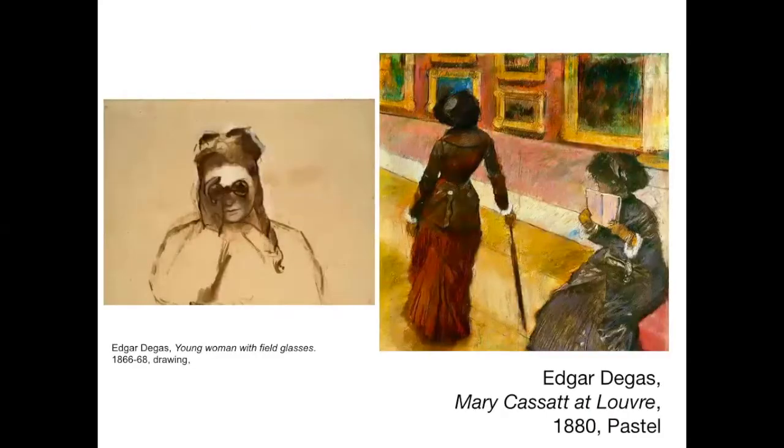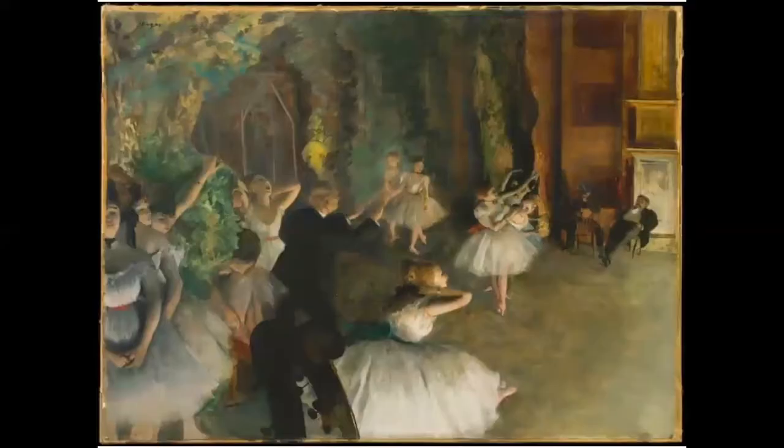And this is interesting. You'll see in Degas' early work that he's actually painting subjects about sight, right? So you see the young woman with the field glasses, which led to his painting of a woman at the opera. You see Mary Cassatt on the right with the book really close up reading. And it's interesting that many of these impressionist painters did suffer from visual impairment, including Mary Cassatt.